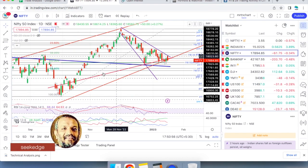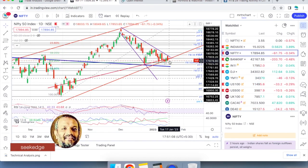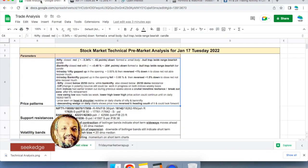On the daily, you have a long head and shoulder pattern that has already breached the neckline. There are moving average resistances, and there is a descending wedge that is reversing and trying to move after hitting the resistance. Those are all negatives. So basically we closed the market losing 62 points in the Nifty, and 204 points, that's 0.5%, on the Banknifty.